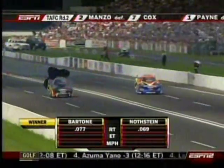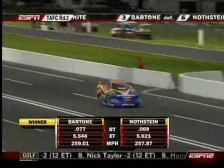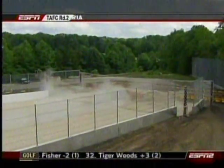Too much Tony Bartone at the finish line. A great job by Marty and the crews. He's got parachute issues. 554, hold on tight. We may be getting into the kitty litter here. Oh, wow, he went way in. Everybody holding their breath now.